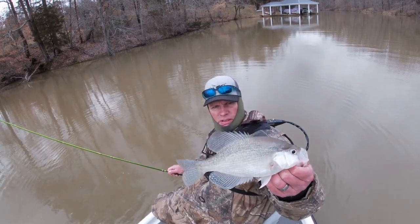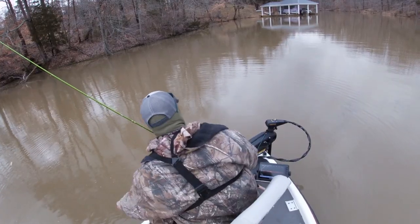That's a pretty good crappie. About 10.5 inches.